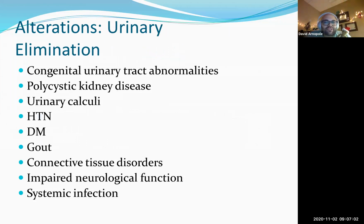All right, alterations, things that can alter your ability to urinate. You've got congenital, born with tubes that are going the wrong way, tract abnormalities. Polycystic kidneys can change things. Again, when we get to disease processes, we'll talk about some of these things. Urinary calculi. Calculi is the fun word for stones. So we have stones in the way of the urine. That's what we're talking about.